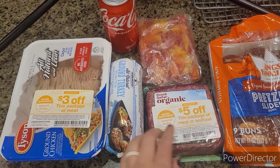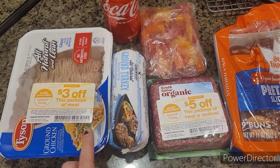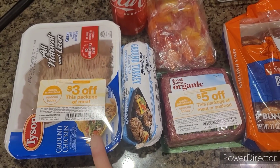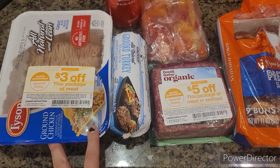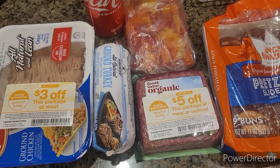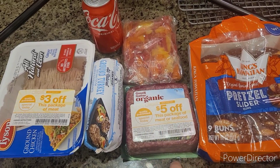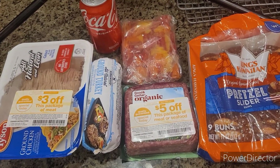So this is beef. This is ground turkey I got from Aldi for like a dollar 89. And this is ground chicken. I believe it was $3.99 at Target and 5% back and $3 off because this was about to be the best buy date. So I just bought it, popped it all in the freezer. So this is what I'm gonna do. I also have some chopped up red, orange, and yellow sweet bell peppers that I'm gonna throw in.